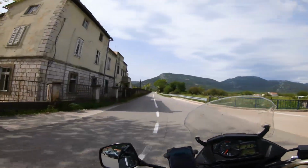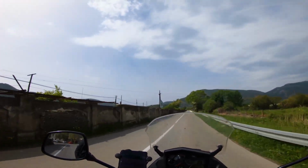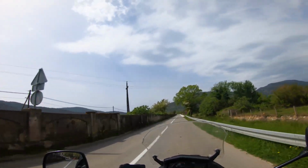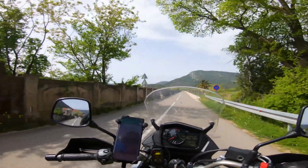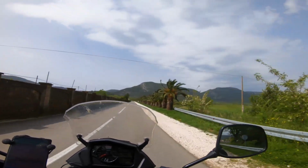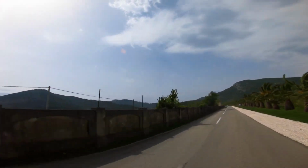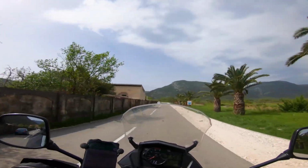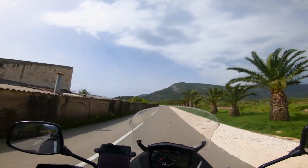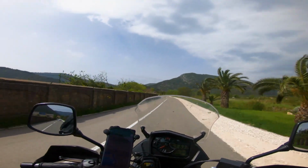We are going this way. These are all walls of Solana Ston. Again, if you wish to go inside, there's a guided touristic tour that will show you everything that you need to know about the history of Ston and the history of the place.